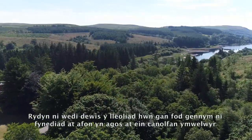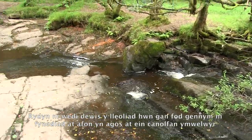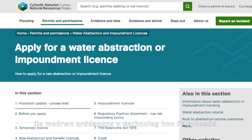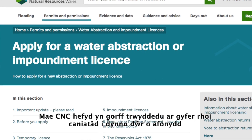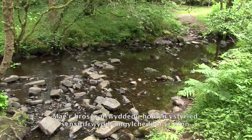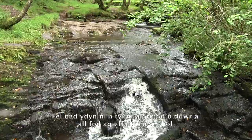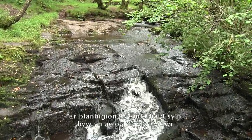We've chosen this location as we have access to a stream close to our visitor centre, where we can showcase this technology to the public. NRW is also the licensing body for giving permission to abstract water from rivers. This licensing process takes account of the environmental sensitivity of the river, so that we do not take too much water, which could have a damaging effect on plants and animals living in and around the river.